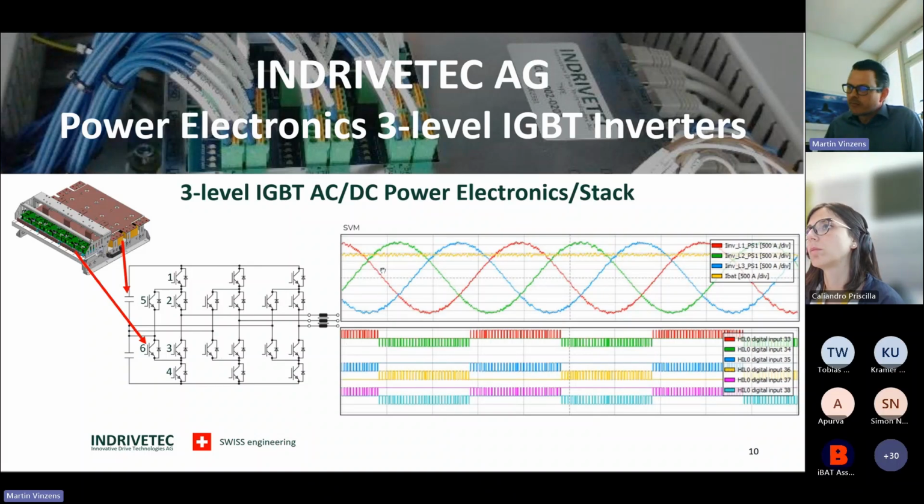In the end, you get currents as shown here. So you have, let's say, less ripple and higher frequencies because you do intermediate steps as well. So in the end, you have to invest a bit more in power electronics, but you can save then on the filtering side and achieve, let's say, higher efficiencies.